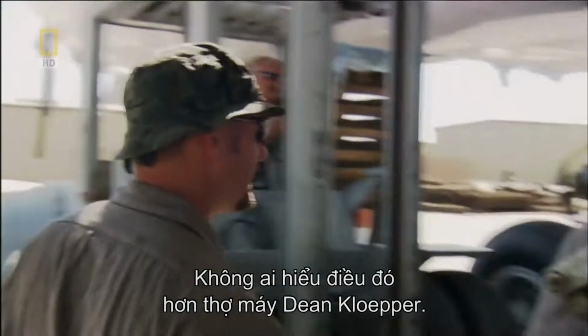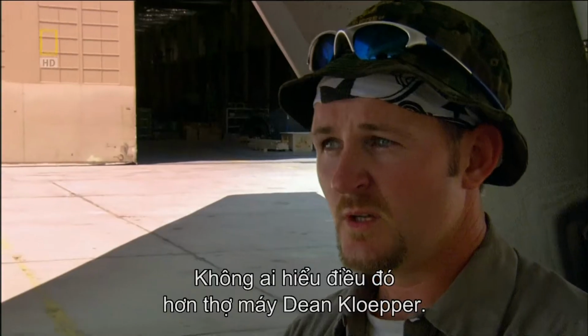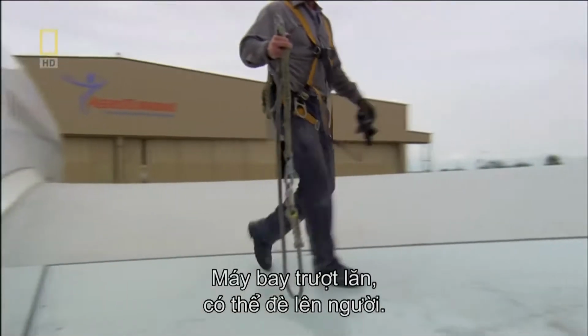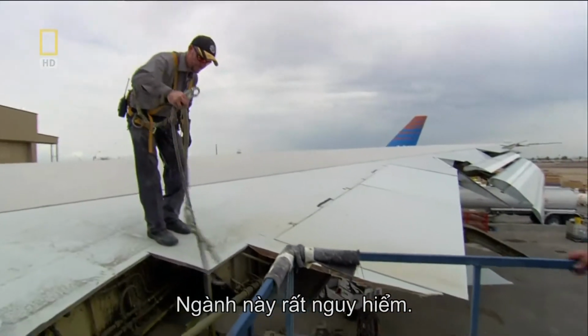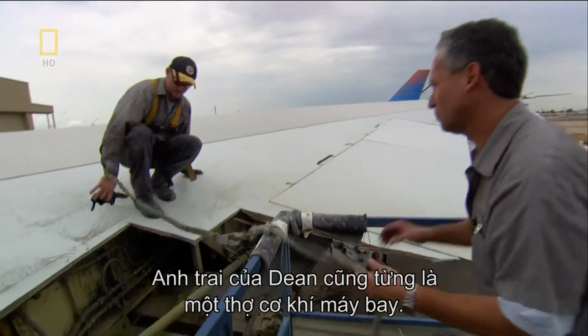No one understands that more than mechanic Dean Klepper. Well, if it comes forward, it might come forward. It's very dangerous work. Aircraft shift can knock you over. When you're running engines, you can be sucked in, blown over. The industry is very dangerous. Dean's brother was also an aircraft mechanic.